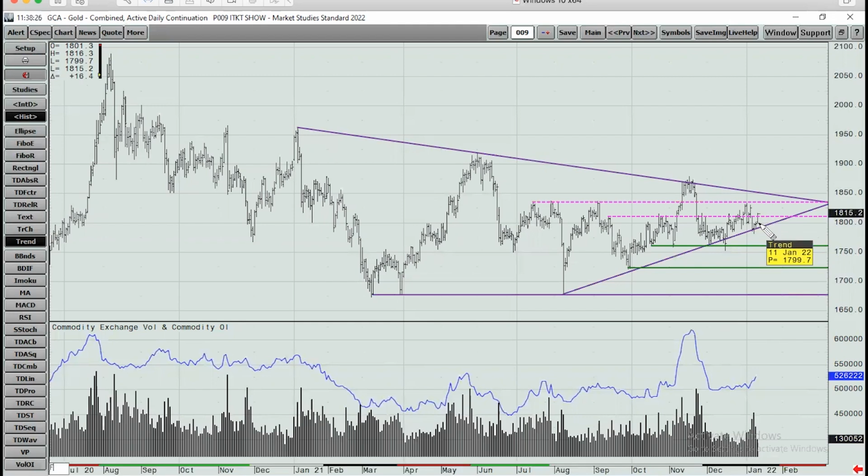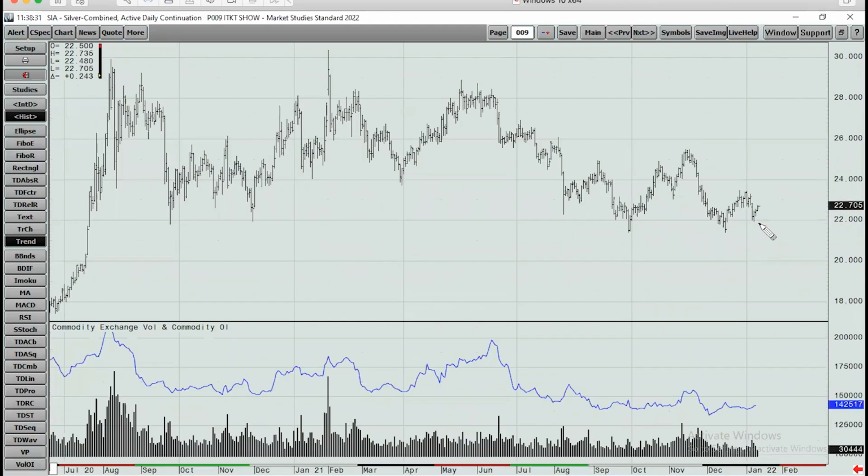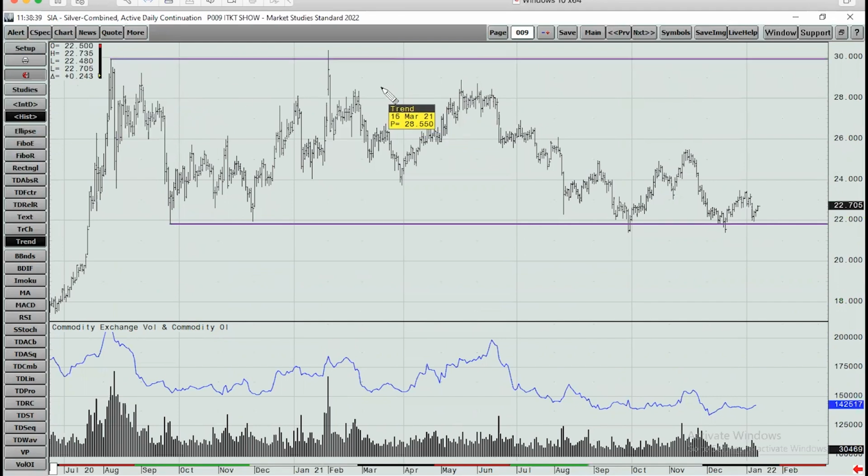Let's see what happens if we go to silver, and if we can get anything from silver. So silver continues to be, look at this, in a long-term trading range. Those are the key levels. Silver still just beneath $22 is still holding. We're at 22.71 right now, and open interest is still holding steady on this move up here.